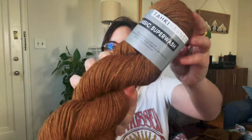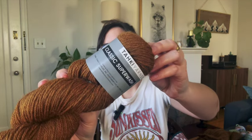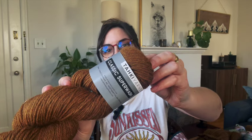So ultimately, I decided to just, oh my gosh, pause. I forgot to show you the yarn I'm using for that other sweater. Okay. It is Tahki Yarns Classic Superwash, and the colorway is number 7. It's a 100% superwash wool, and it's 218 yards per 100 grams. So sorry, I forgot to show that. Okay, back to the LYS.